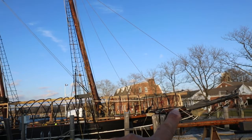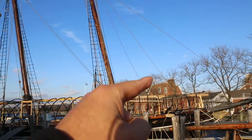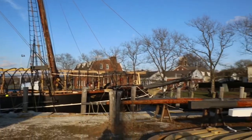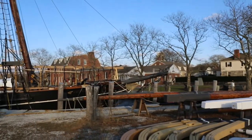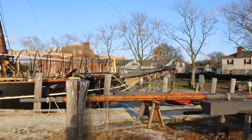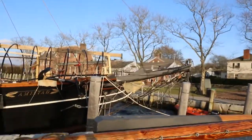What's going to then come to the other side, the other hawse pipe on the starboard side, doing the same work as this inner forestay, and that will do the work of keeping the foremast from falling backwards after we remove that bowsprit. The bowsprit at this point won't be coming off till probably after the first of the year, I'm assuming.